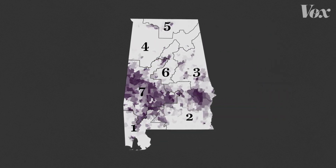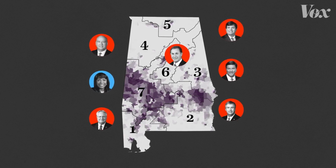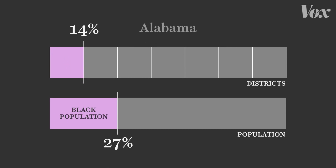In Alabama, there are 6 districts in which white people are the majority and 1 where black people are the majority. These are the congressional representatives from those 7 total districts. 1 black district out of 7 is about 14%. But 27% of Alabama's population is black, which is closer to 2 out of 7. And that's why a group of black voters sued Alabama.